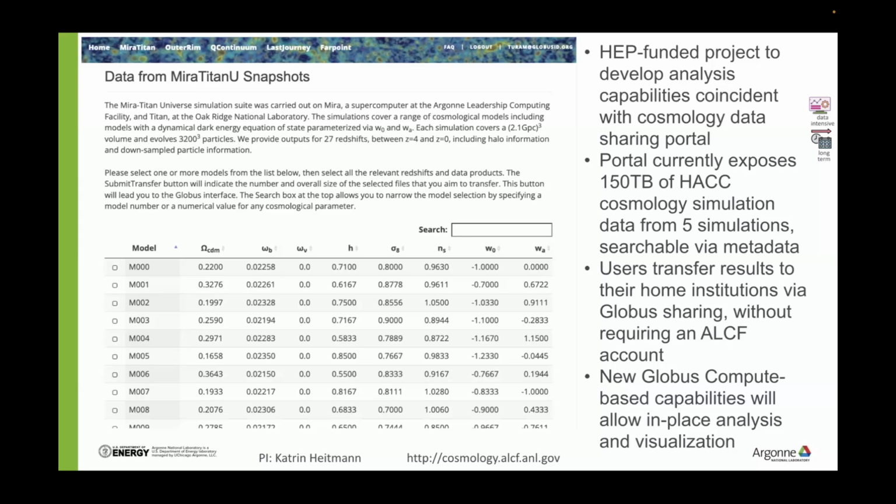Maybe they've gotten to a point where they're only transferring tens of gigabytes or something, and so it's reasonable for them to transfer it and analyze it. But we recognize that that's not always the case. And so now we're working with the HACC team to extend this approach so that on top of selecting the data that they want to analyze, they can also run those analyses on ALCF systems.